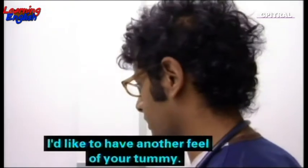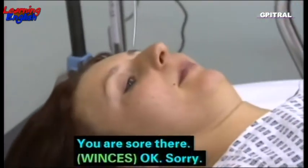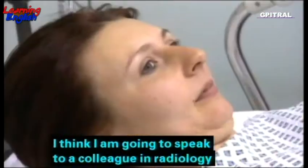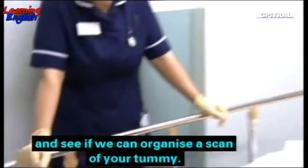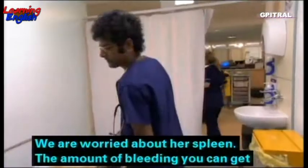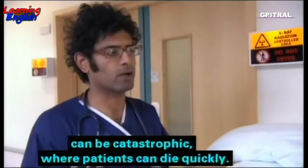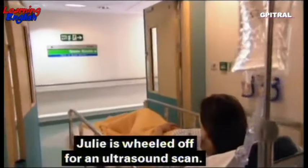What I'd like to do is just have another feel of your tummy, because obviously you're a bit sore there. Right, okay. Sorry. I think what we'll do is I'm going to speak to one of my colleagues in radiology and see if we can organise a scan, maybe an ultrasound scan of your tummy, just to make sure that everything's okay there. And we're worried about her spleen, the amount of bleeding you can get from it, and it can be catastrophic where patients can die very quickly. Julie's wheeled off for an ultrasound scan.